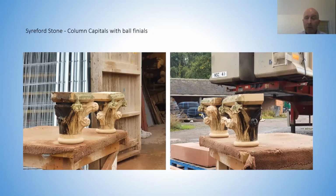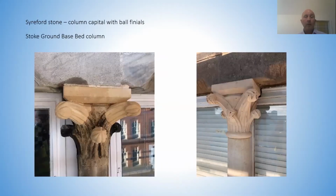So next slide, Kate. So here we are in situ. So you can see the intricacy of that work and how much time there is, there's probably as much time doing the repairs on the left-hand side as there is in working a new stone capital on the right-hand side. And again, you can see the column there is a Stoke Ground base bed, whereas the capital is Scaffold, which is, say, the better stone to work for the carving. Next slide, please, Kate.